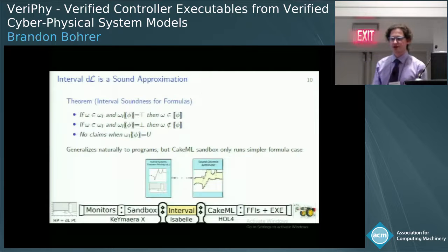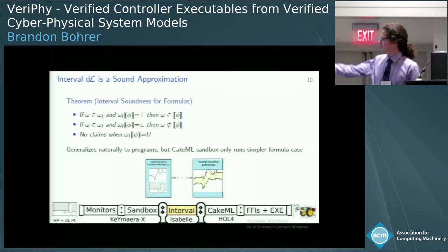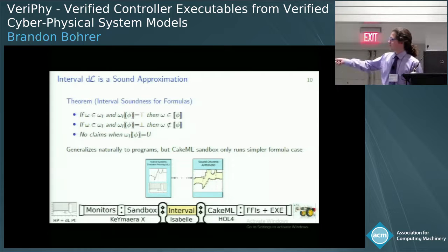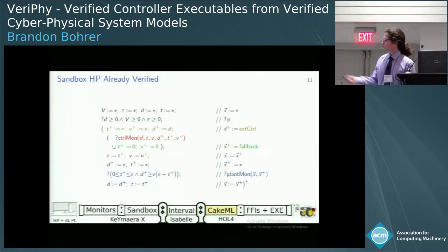Once we defined the semantics, we then went to the Isabelle theorem prover, and we actually proved that this is sound with respect to the source semantics, the model that we actually verified in VeriPhy. What this theorem says is that if the interval semantics ever believes something's definitely true or definitely false, it's going to actually be true or false at the source level. In the case where it overlaps, we're not making any claims. But by proving this theorem, we've connected this easier-to-compute interval language back to our source model.